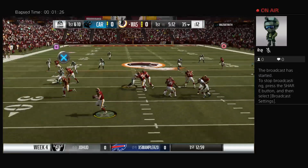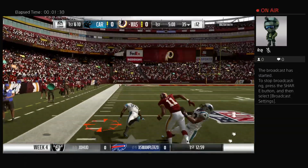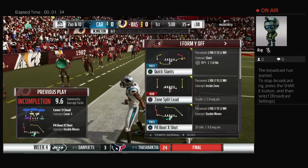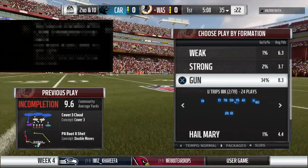Now a play fake here on 1st down. He's going to look for Allen now on the deep ball. And that one falls incomplete. Looked like he might have had position there, but he couldn't hold on at the second. Loosen them up, have them back on their heels.